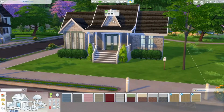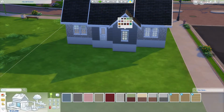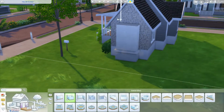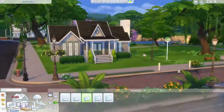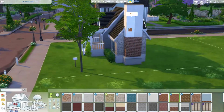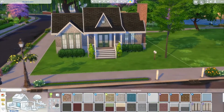I tried something different with this house. I'm not sure how I feel about it. All of the windows have green tints, green bars on them, and the door is green, and I just thought I'd try something new for once. I thought it was a little refreshing. You may or may not like it. I feel like it's different.